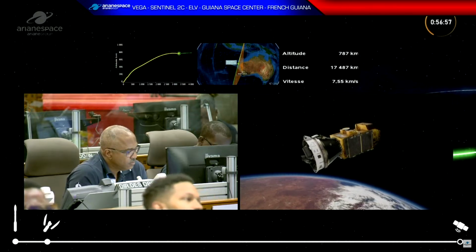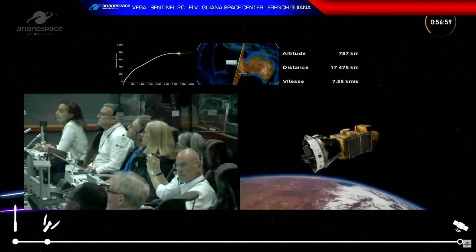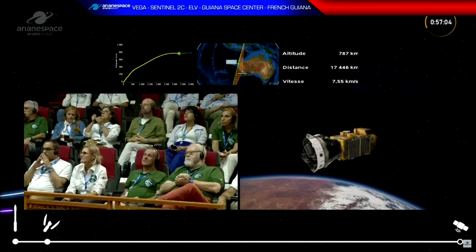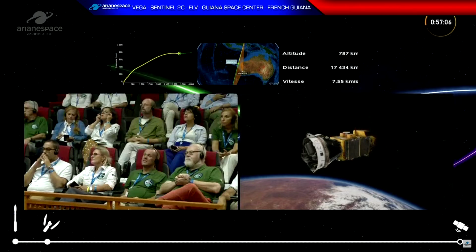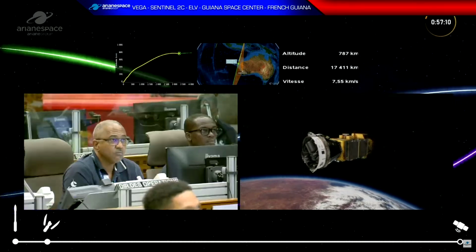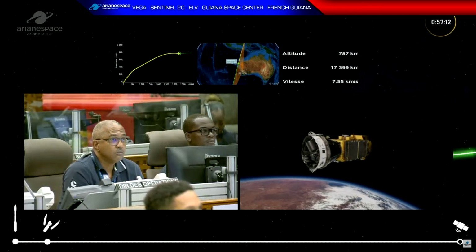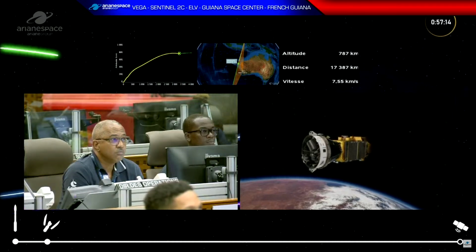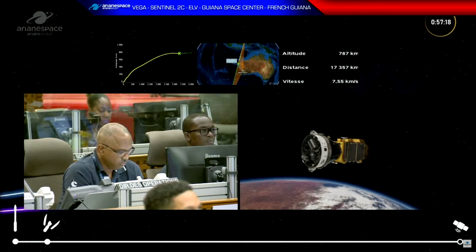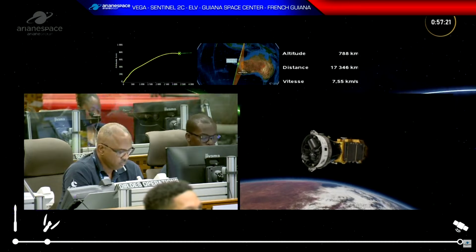We can see there, Damien. Beginning of the orientation maneuver, getting Sentinel 2C ready to be released onto its orbit. Yes, so the altitude is just where it needs to be. The speed is 7.6 kilometers per second, so it's the same speed as the ISS, roughly.